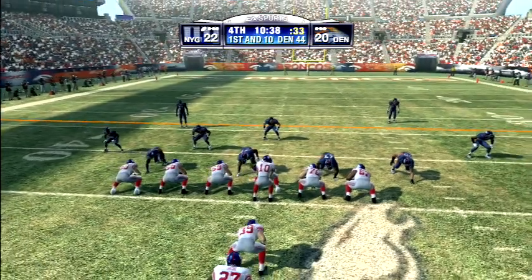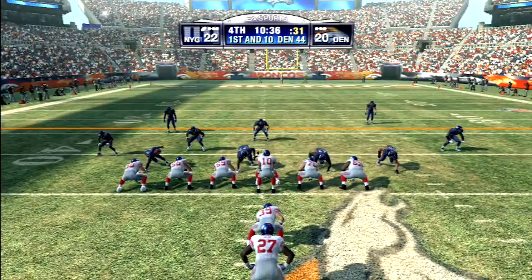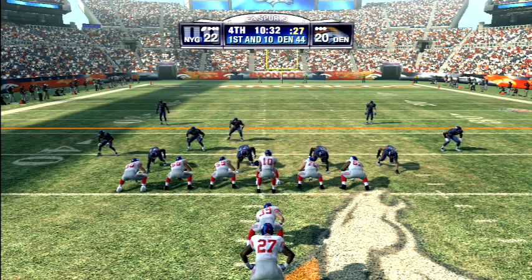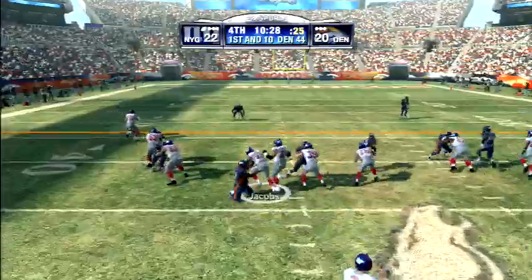Roger. Blue 45. Blue 45. Scatter. Let's go. Roll. Give to the tailback.